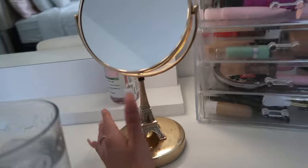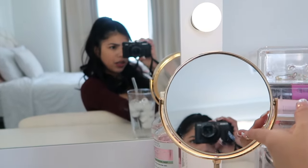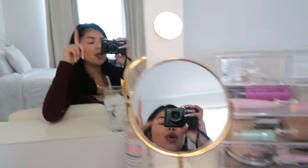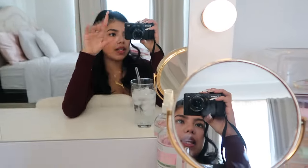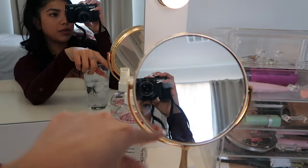Okay, and then this mirror, I've had that mirror since I was in like sixth grade. I still have it. You know what? I want one of those mirrors that have the light right here. I think that would be really cool, but we'll see.